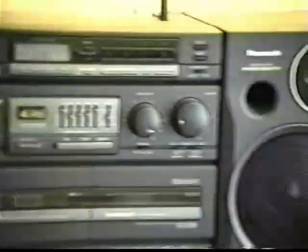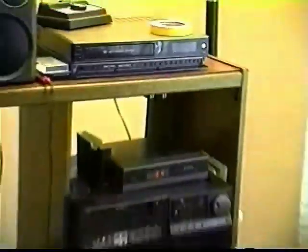There's my old ghetto blaster. This is Craig's VHS machine. This is the one that chewed up your Houdini tape. Very, very cheap GE machine. I mean, real cheap. Doesn't even have a clock on it.